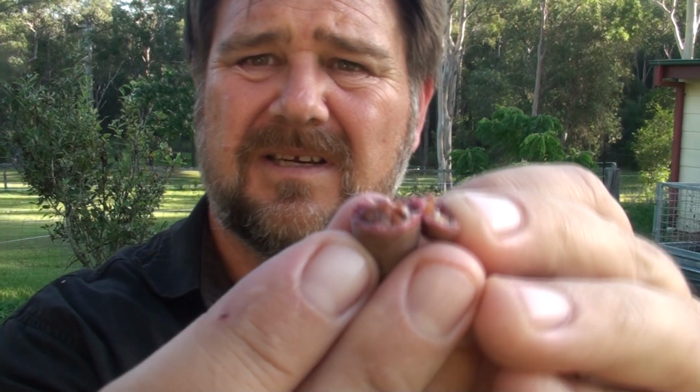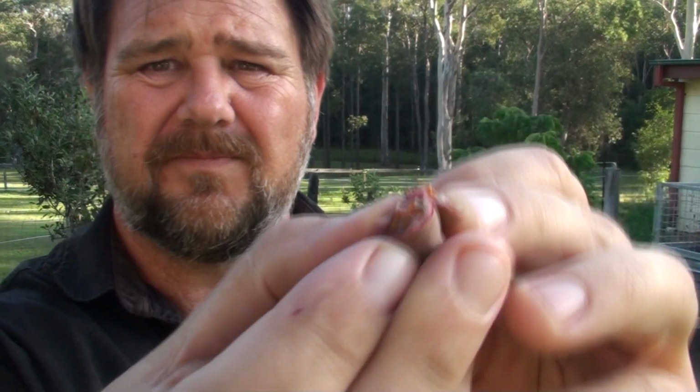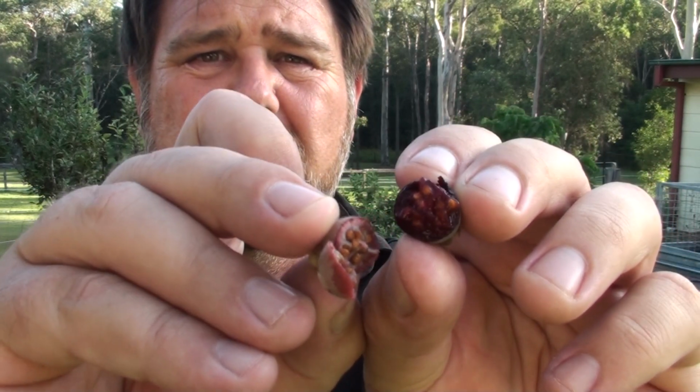You have a look at the one that's not quite ripe compared to the one that is. The one that is, oh, you can taste the sweetness and the sugar straight away. This one is just no good. Now, there's quite a bit of difference in taste, but it could be a week or so in ripening. For a small berry, they take a surprisingly long time to ripen. So that's the other thing. Be patient, let it ripen.